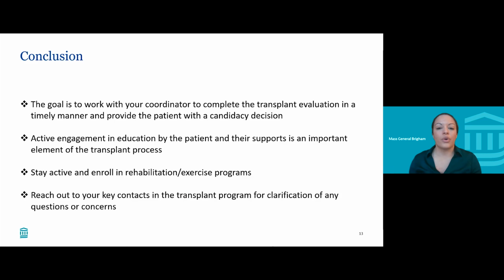In conclusion, the goal of your evaluation is to work with your coordinator to complete the transplant evaluation in a timely manner and to give the patient a candidacy decision. It is very important to actively engage in education. Active engagement and education by the patient and their supports is an important element of the transplant process. You must stay active and enroll in pulmonary rehab programs in order to remain active and strong going into transplant. Please reach out to your key contacts in the transplant program for clarification of questions or any concerns throughout the process. We are here to make the transplant process as smooth as possible and provide you support.